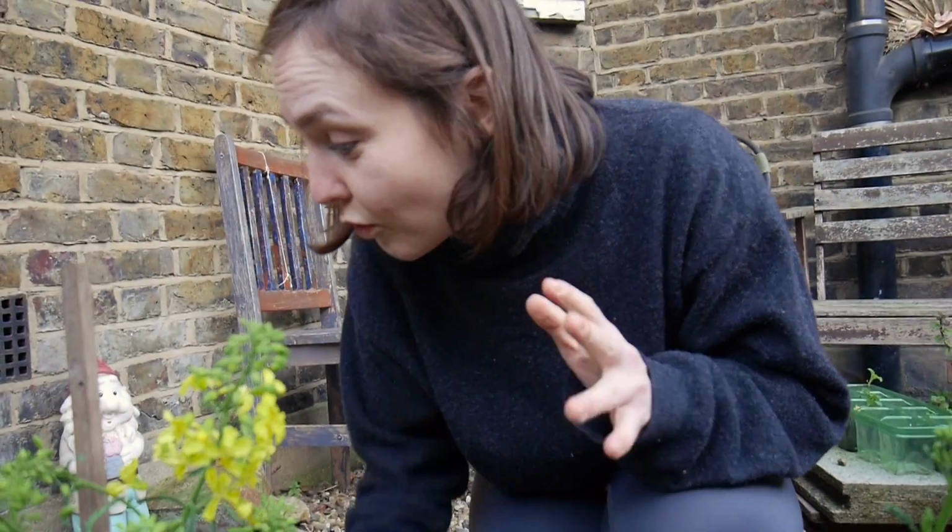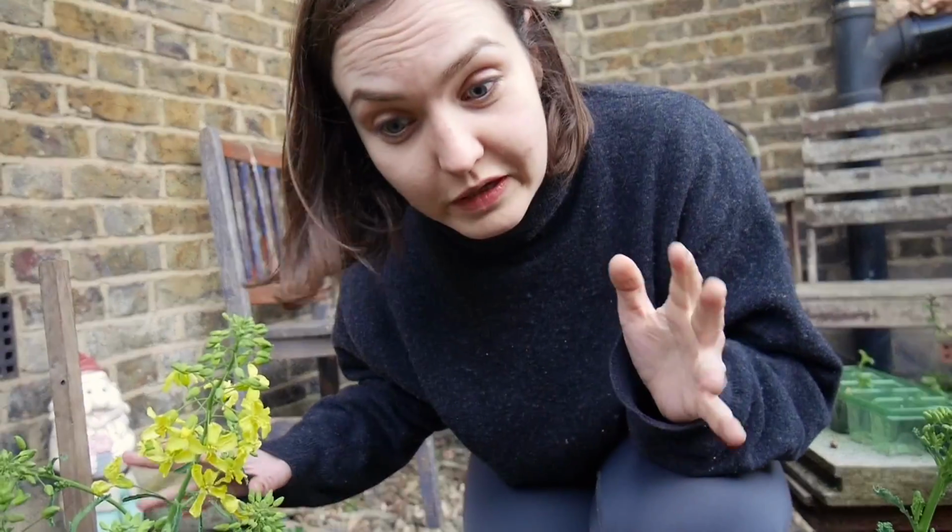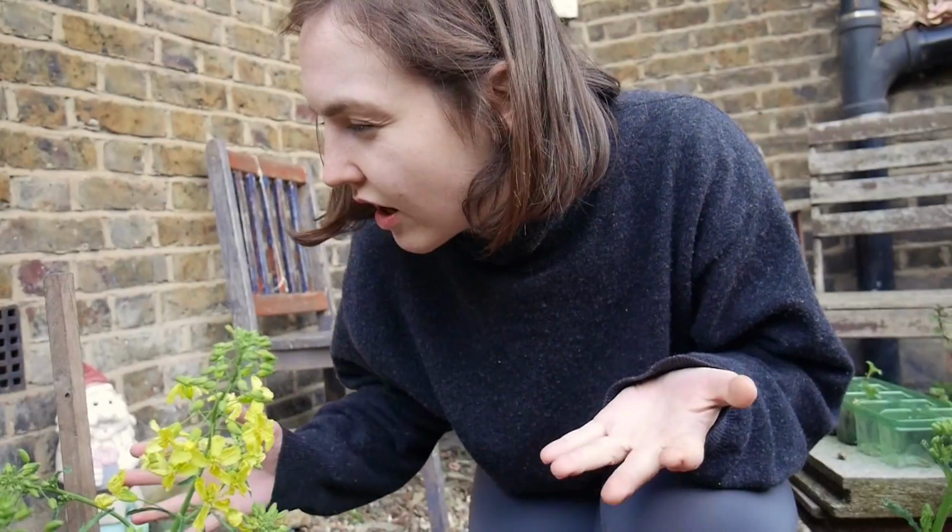These right here are the kale flowers. These are the first ones of the season, but pretty soon all of these kale flowers are going to pop up and make our garden beautiful and yellow and Eastery.